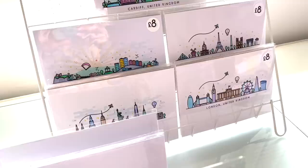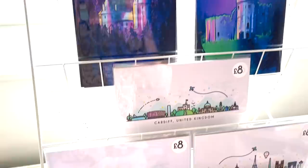I've also got the English versions here and here. Paris, London and New York, along with Castle Coch and Cardiff Castle. So that is it so far.